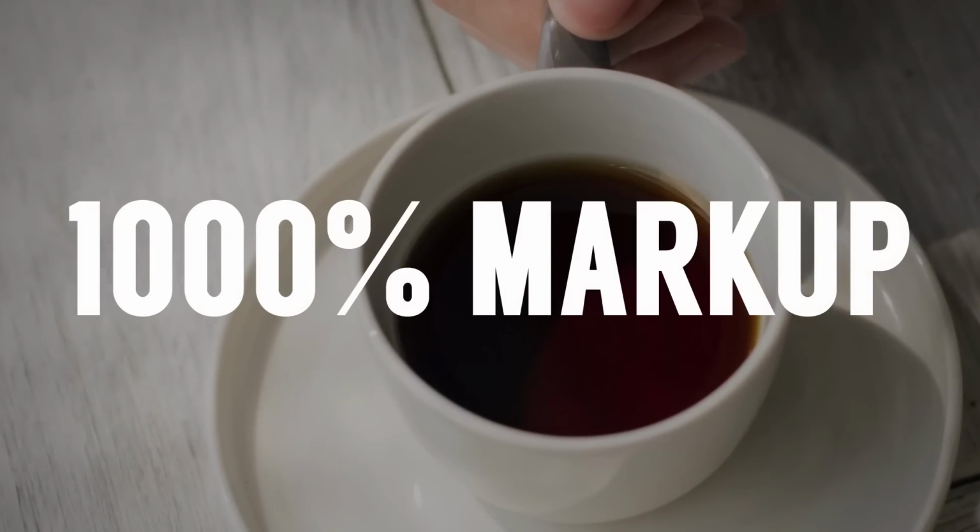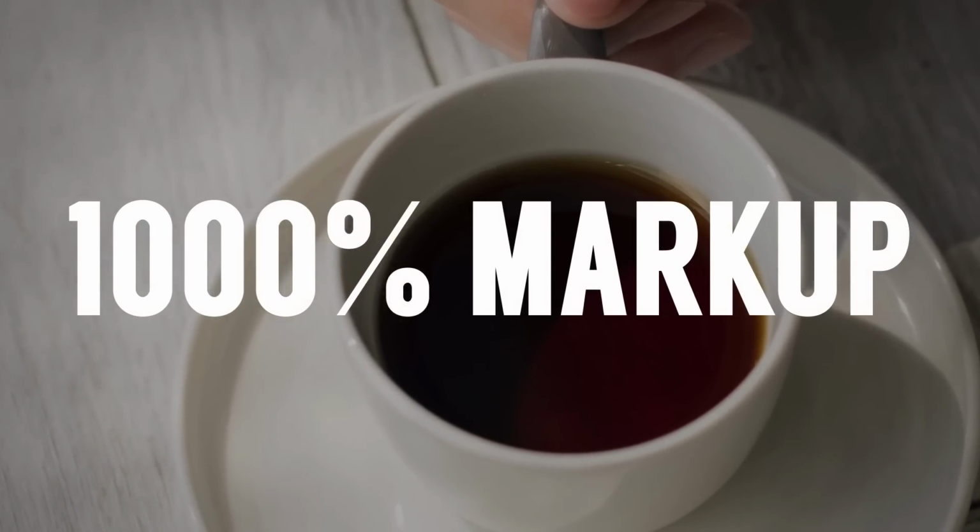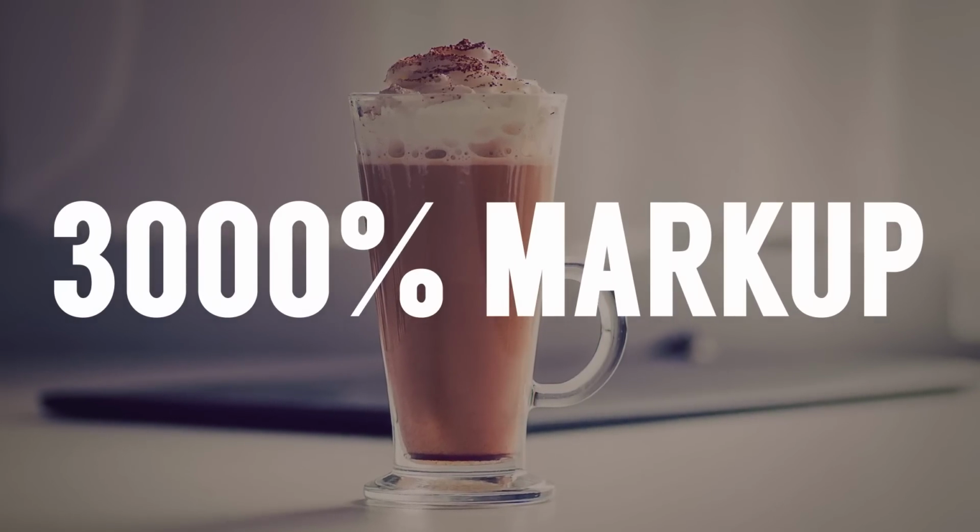Wow. Those are some crazy markups, but I get it. Companies got to stay in business. However, I've got a road trip in front of me. I need to stay awake. I'm going to go with a nice mocha. Oh, wait a minute. If I go for something like that, probably a high markup. I'm going to go for a plain coffee. Well, guess what? On a plain coffee, still a 1,000% markup. If I would have gone for that really nice mocha, closer to a 3,000% markup.